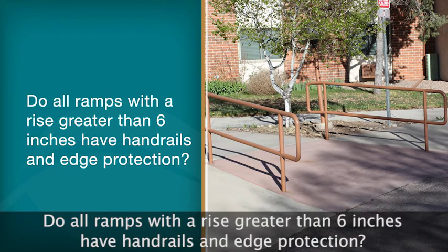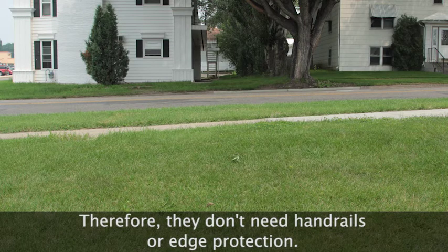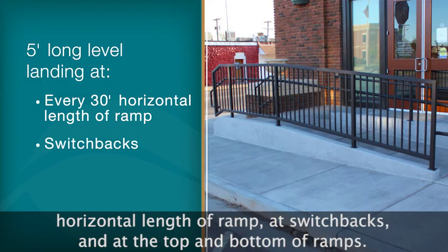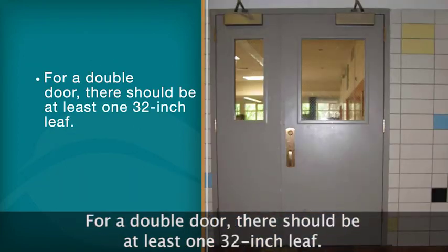Do all ramps with a rise greater than 6 inches have handrails and edge protection? Please note that accessible routes with slopes 1 to 20 or less are not considered ramps. Therefore, they don't need handrails or edge protection. To facilitate a wheelchair or walker user, there should be a 5-foot-long level landing at every 30-foot horizontal length of ramp, at switchbacks, and at the top and bottom of ramps. For a double door, there should be at least one 32-inch leaf.